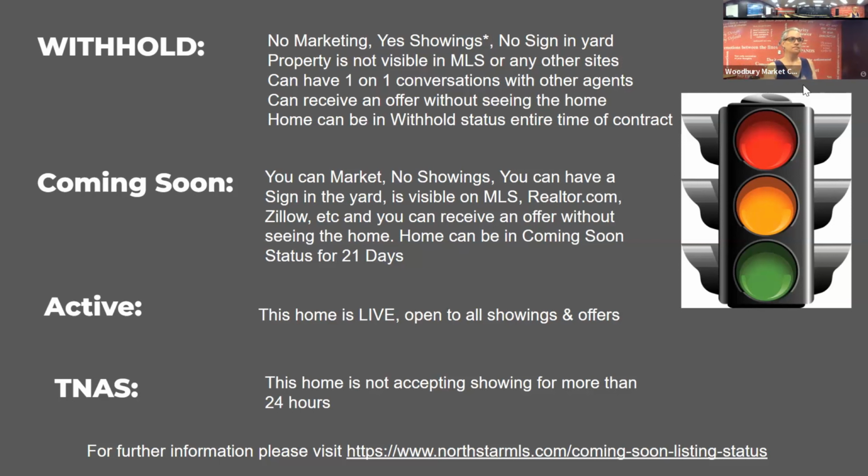So, if for any reason the home is not going to accept showings for more than 24 hours, like maybe the sellers are going out of town and they don't want showings while they're gone, or they're having company stay with them, then it would have to go to temporary not available. Another thing too is when, say, maybe you are receiving offers and you're going to stop showings, but it's not ready to go pending. You obviously do the active contingent upon inspection if that's the scenario, or TNAS. If you're stopping showings for more than 24 hours, it has to go TNAS.